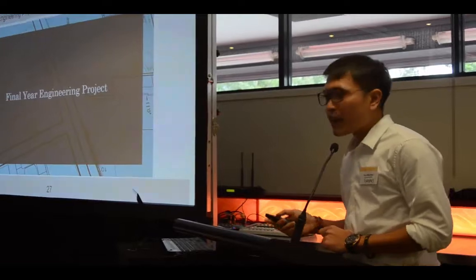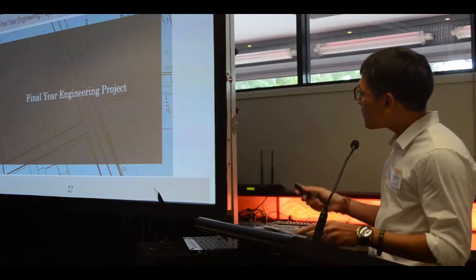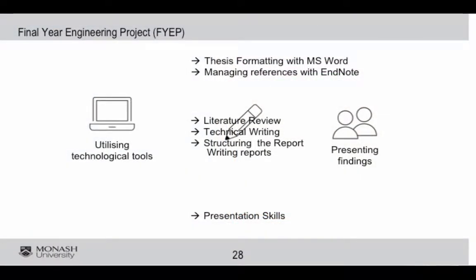So just a little bit of background on the final year engineering project. This is a compulsory individual research project that the student needs to undertake when they enroll in this unit. And they need to generate a research project based on scientific and engineering methodology. This is one of the learning outcomes of the unit. They have about seven learning outcomes, and these outcomes require them to be able to use different tools to effectively design research and experimental activities. Then after that, they need to be able to write reports and present their findings to a range of different audiences in a professional manner.